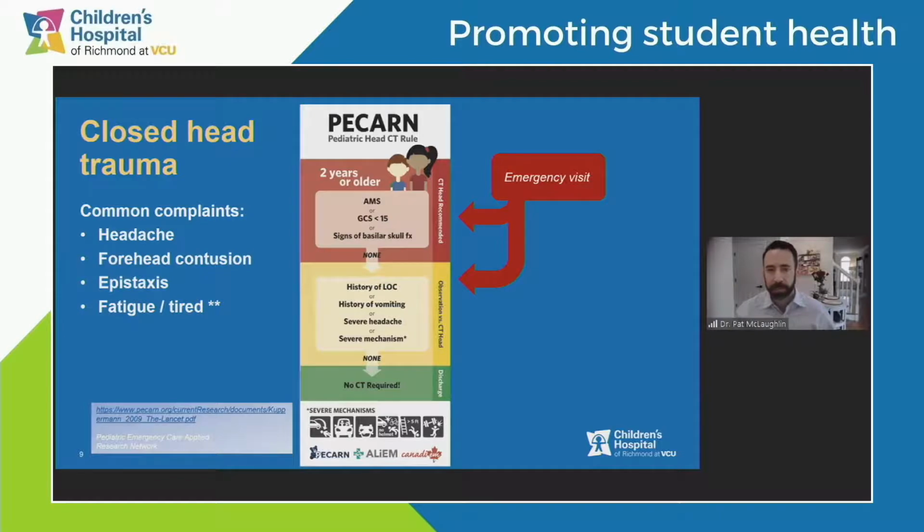Any loss of consciousness, so the kid was knocked out, needs evaluation. Being woozy or dazed is not loss of consciousness. Any history of vomiting in a child greater than 2 years old after head trauma needs an evaluation. Severe headache, worst of their life. Severe mechanism. Now, you may question, what's a severe mechanism?